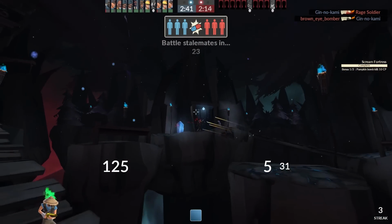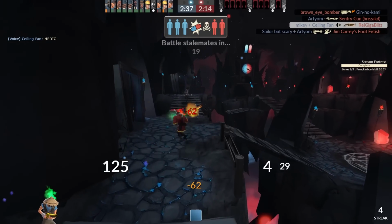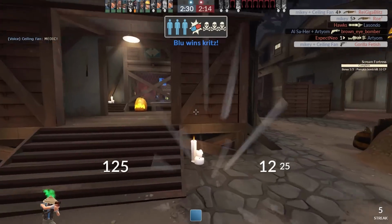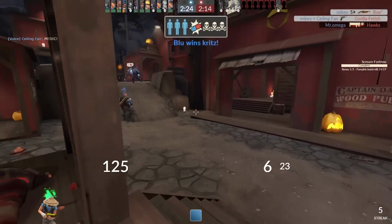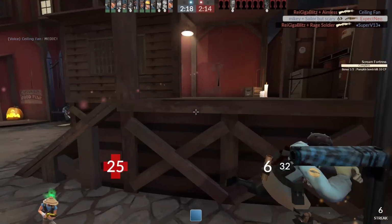Let me know if you've been seeing a bunch of bots in your games and what servers you've been playing in. Even when I've gone back to regular maps, the bots still haven't been as present as they were before. Even so, regardless of the bots or anything like that, Scream Fortress is just quite fun, isn't it? It's nice playing different versions of the maps we all know and maybe not love all of the time, but maps we're aware of, I guess, is the best way to say it.